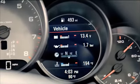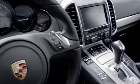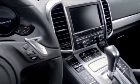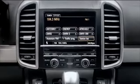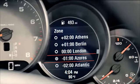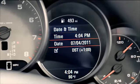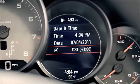The time is shown at the bottom of the multifunction display in the instrument panel. The time will also be displayed at the bottom of the screen in the Porsche Communication Management PCM. You can set the time zone in the multifunction display and switch daylight savings time on and off.